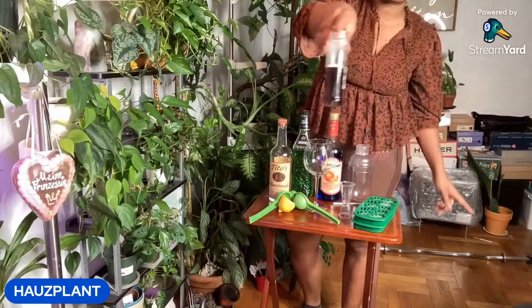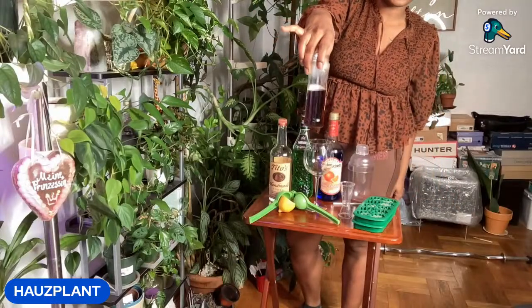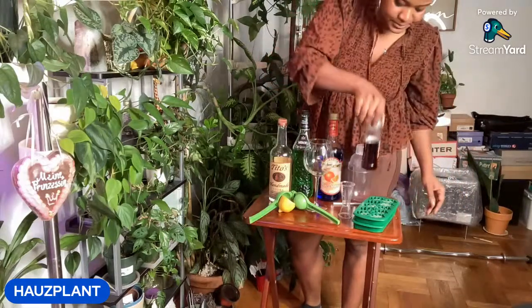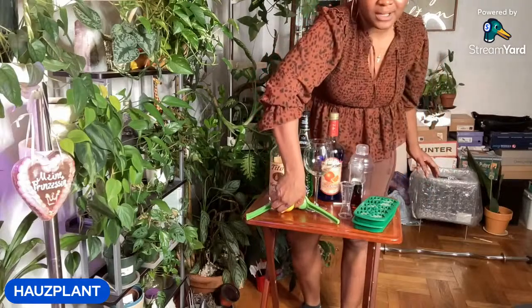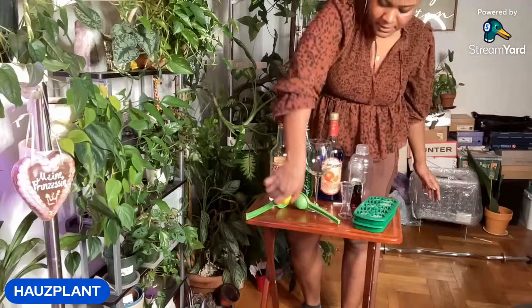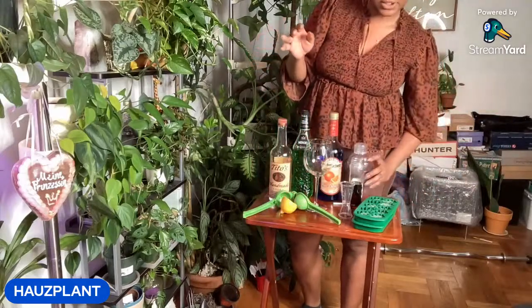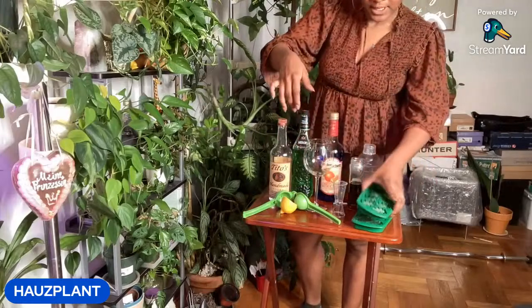You're also going to need some simple syrup. I made my simple syrup. This simple syrup is dark because I use brown sugar. I don't have white sugar, so I just use what I have. And you are going to need your lemon. It would not be a lemon drop without lemon. I have half of a lemon here, and you're going to need about 1 ounce of that.